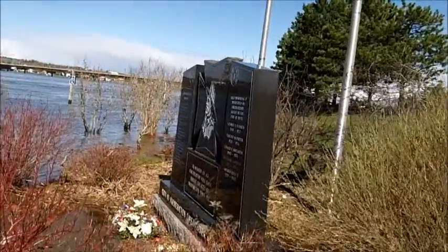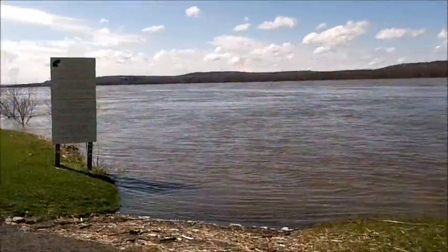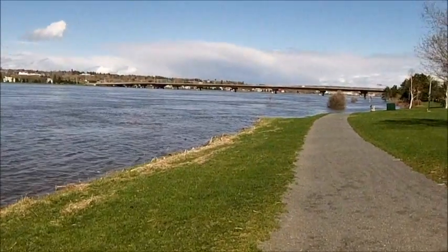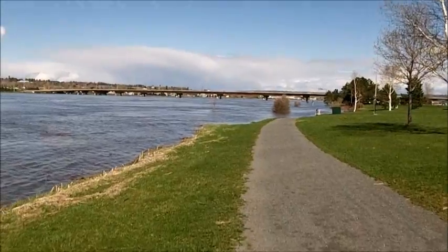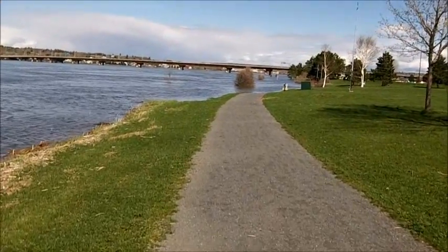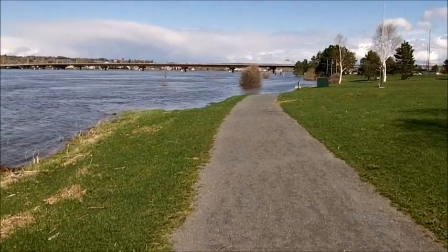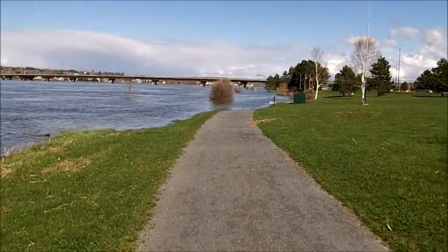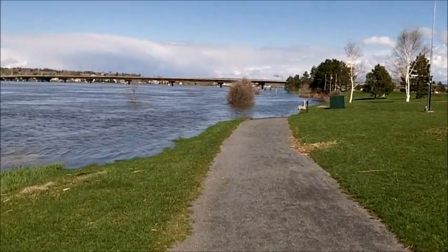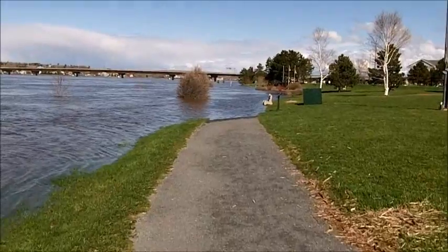Memorial to the Fredericton firefighters there, kind of right on the edge of the water. Flags flapping in the wind. Still in behind the aquatic center, as you can see. The trees quite a ways out there in the water. It's not good. Up ahead, looks like the walking trails are all flooded over. I think if you're going to sit on that bench and have a rest, you're probably gonna get your feet wet today.